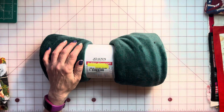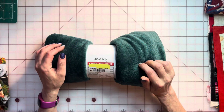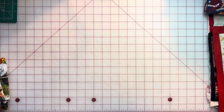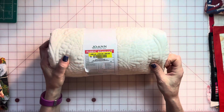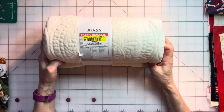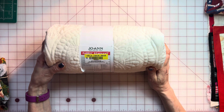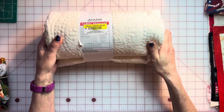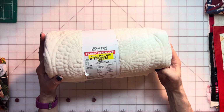And this here, I will be making our new kitty a nesting bed, a round little nest so he can sit inside because he likes his little soft bed. So this is actually pre-quilted. I can't read what it says, but I think it just says washing directions.